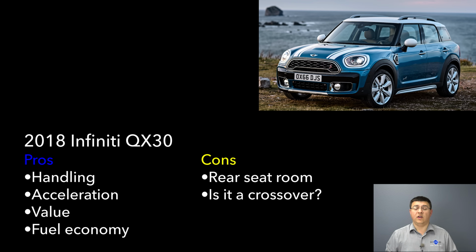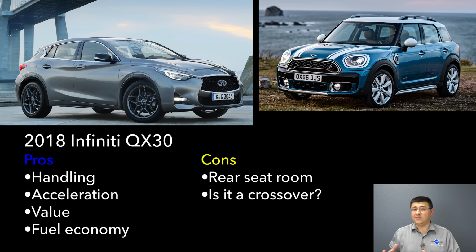Our last competitor is the Infiniti QX30, a very interesting entry in this segment because some people are a little bit confused as to whether the QX30 is a crossover or just a hatchback. Now the QX30 does look kind of like a hatchback, but it actually has more ground clearance, considerably more ground clearance, than the MINI Countryman that we were driving that does look more like a crossover because it's a little bit boxier in the back.